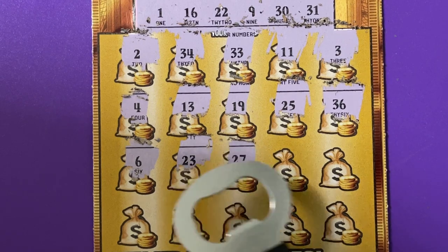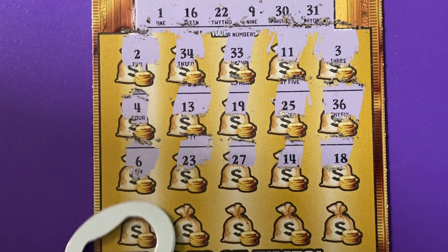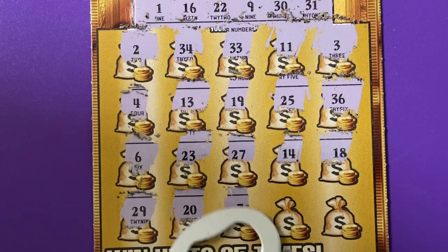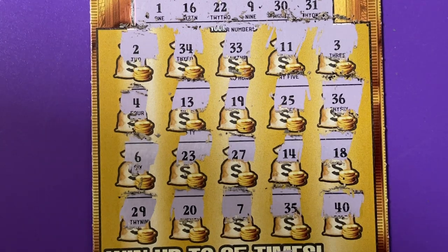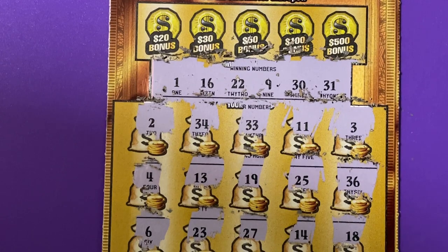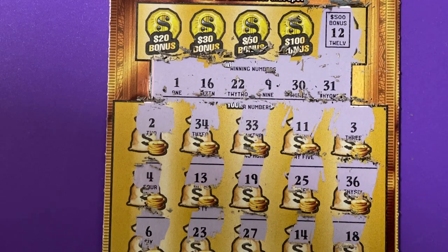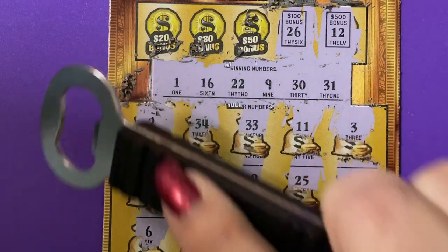Still looking for a matching number. And I'll show you the ticket number right there. 18. Let's do the bar or the bonus. I try to cover that barcode. I don't know. Hopefully. But it looks like this is a losing ticket anyway, so it's not going to help you.